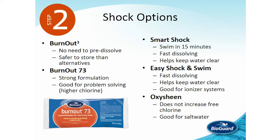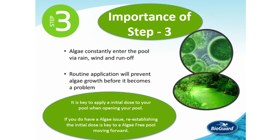So all of these options are fine for step 2. You can use any of them in your weekly maintenance program. Let your Bioguard dealer help you decide which one works best for you and will be most effective for your pool chemistry situation. We've talked about step 1, which is sanitizing, and step 2, which is oxidizing. So now let's take a look at step number 3, algae prevention.